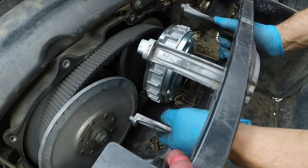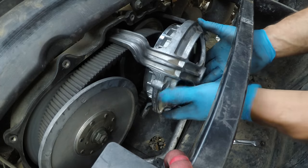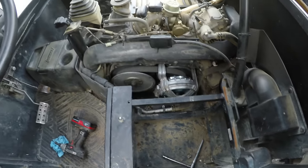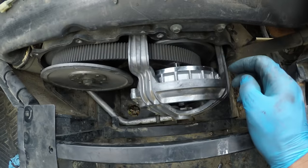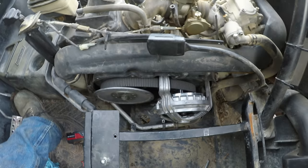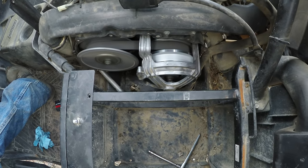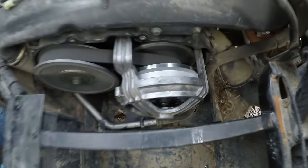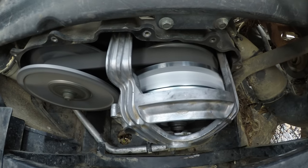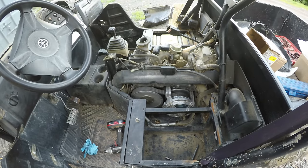This can go back on. It's all back together. The wheels are still off the ground. Let's start it up and try it and see what happens. Now we're looking at this area right here. This belt should make it to about the end of this pulley when it's at full speed. Alright, that looks like it's fixed to me. Time to put it all back together.